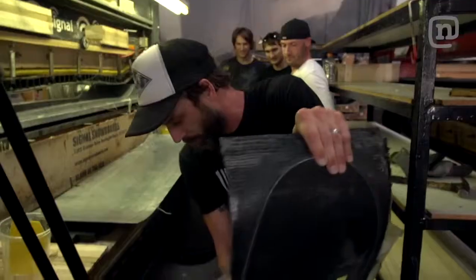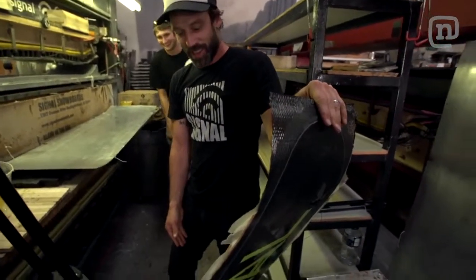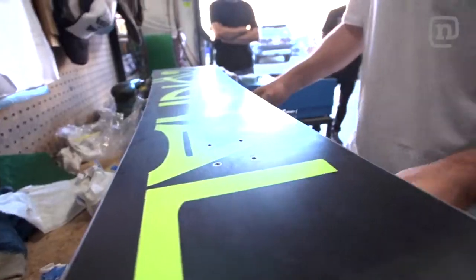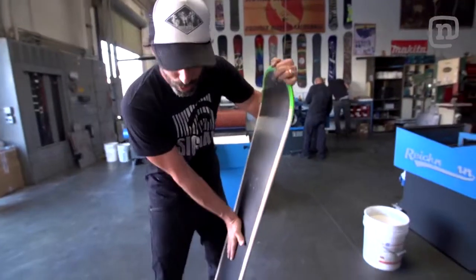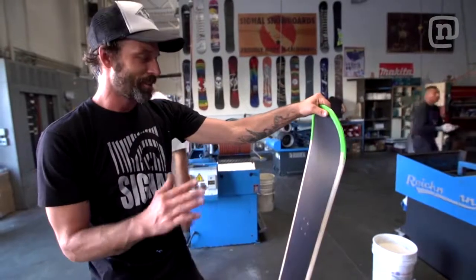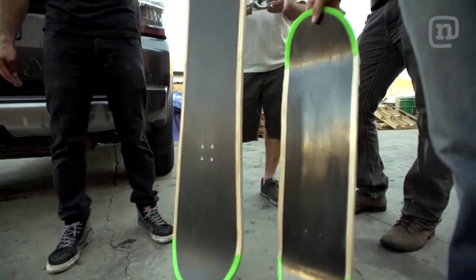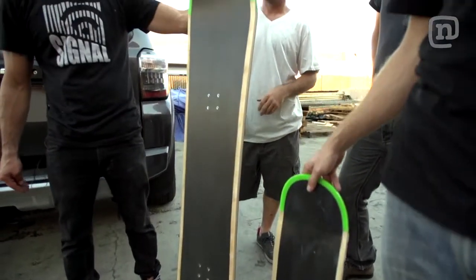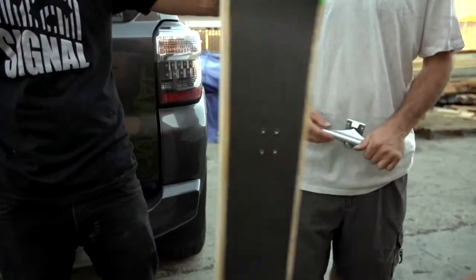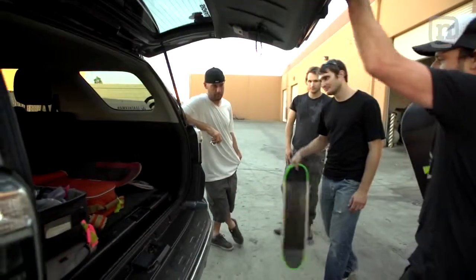We got inserts. Oh my God. What happened? So stiff. Yeah, if you had a floppy, a soft flex for this, you couldn't try to jump it on the mega ramp. It would just flex out. All right, well, we wrap production today on the Lythe skateboard and the Lythe style Signal snowboard here. They look amazing. And now we're off to the mega ramp.